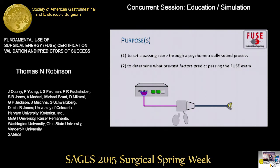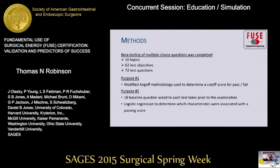The first one was to set a passing score through a psychometrically sound process. And the second was to determine what pre-test factors of the individual test-taking candidates predicted success in passing the Fuse examination. So the methods of doing this, there was a very rigorous process in developing a 72-test question test. So we started with 10 topics that we thought were fundamental to understanding the safe use of surgical energy. And then we broke it down to 62 test objectives, and there was a minimum of 3 test questions written on each one of those test objectives, some of which then got tossed out based on how they worked out with the test takers.